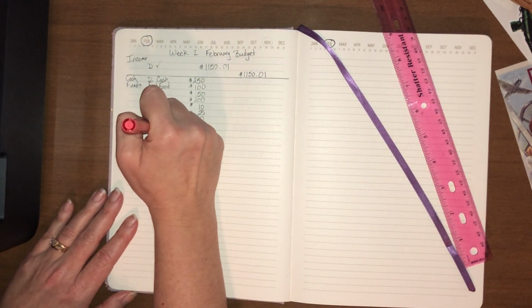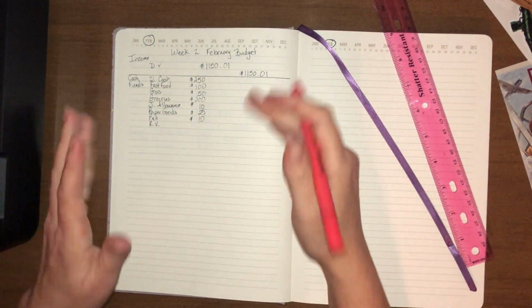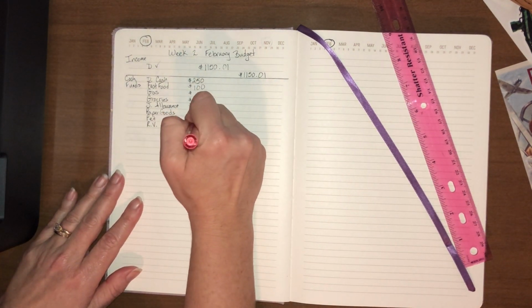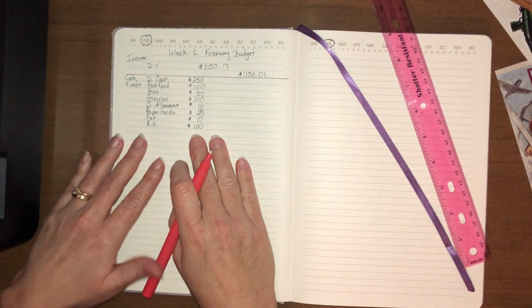We have an RV. Now, I do consider this one of my bills. However, when we bought the RV, we agreed that this would come out of my husband's paycheck. So it still does. That's not going to change. And that's $100 every time he gets paid.